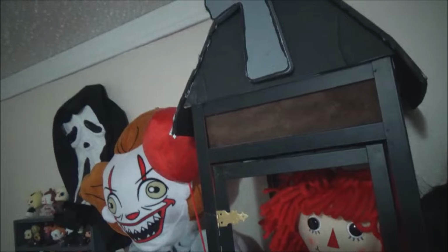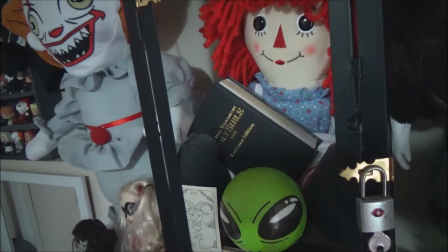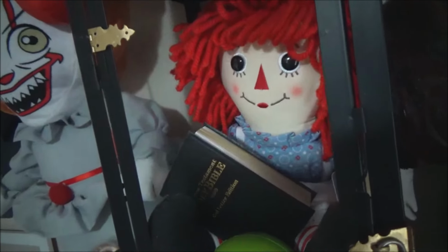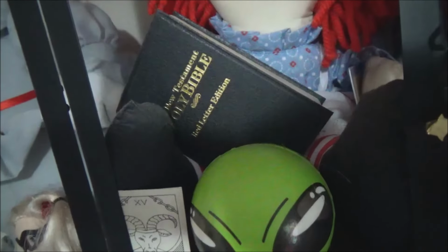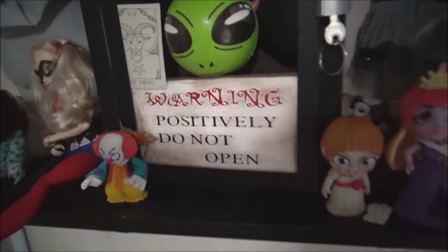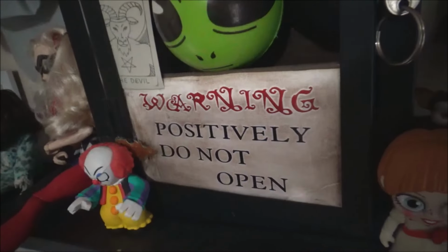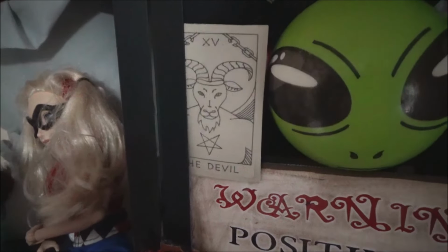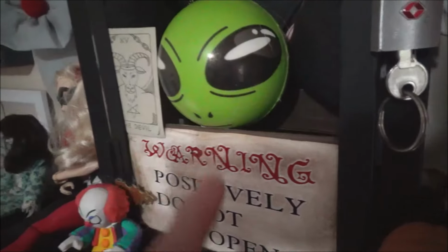Homemade Annabelle case my mom made for me. Because if you guys know, Annabelle is actually a Raggedy Ann doll. This is actually what she looks like. She's not the prop that they use in The Conjuring. There's a little Bible that she's holding. And then this is just a warning that is on Annabelle's case. And then there's this devil card. And then I got this alien ball. My dad actually gave this to me.